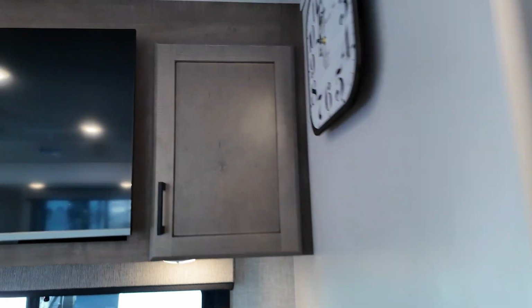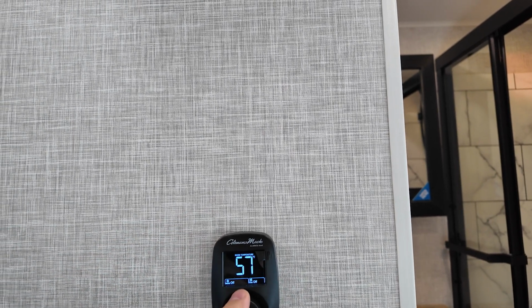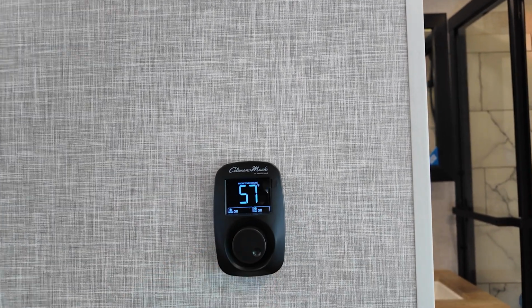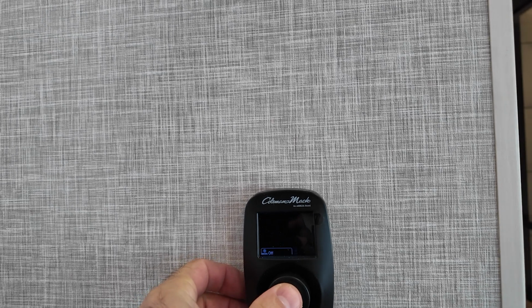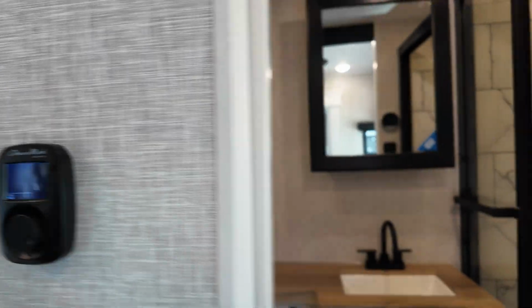It does come with the little clock as well. On this model, since we don't have the BM Pro system, this is going to be how you control your AC and furnace. So we can scroll through the different features here on the Coleman Mach system. Go ahead and turn that off.